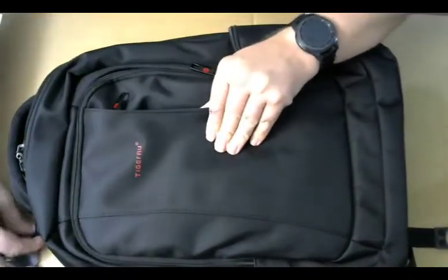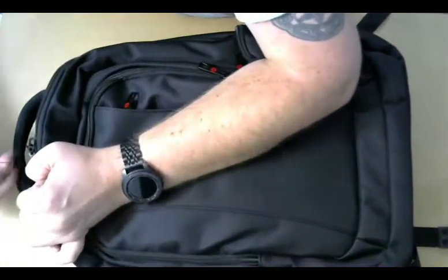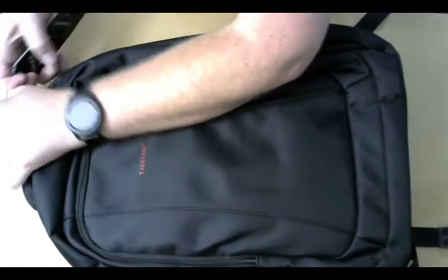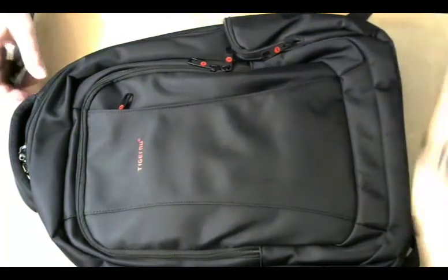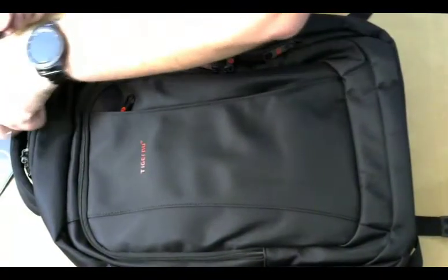Just zip that up and pull off this tag. I didn't know it was still on here. Nobody's told me. Just cut this off.